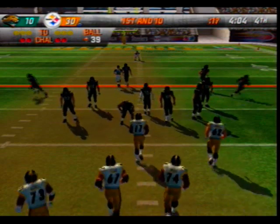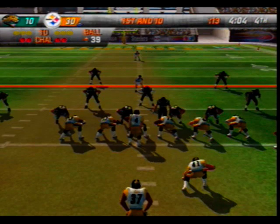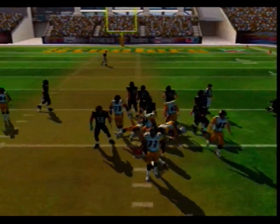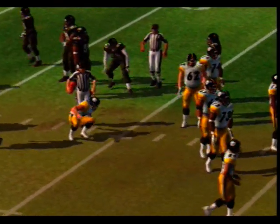Ball on the 39-yard line. The Jaguars with a four-man front. Ball is there on the stop. Gain of five on the play.